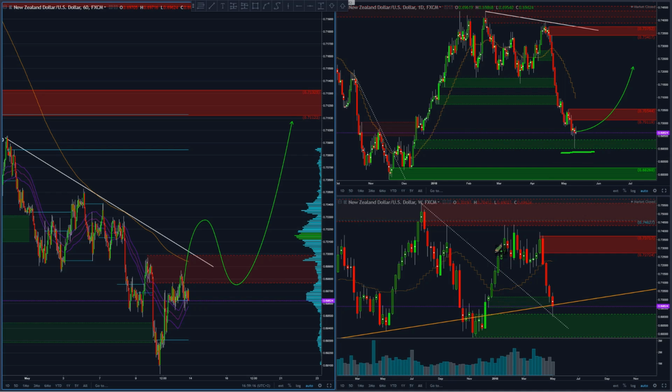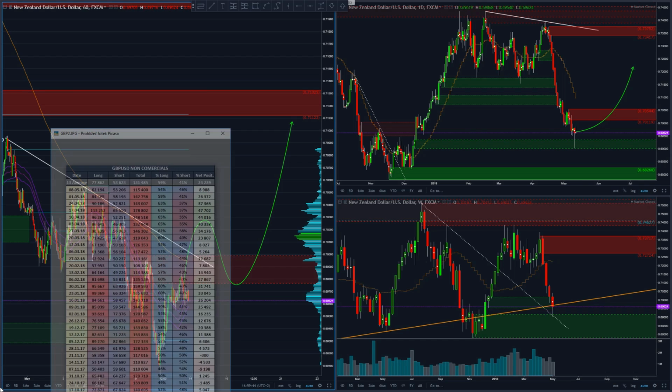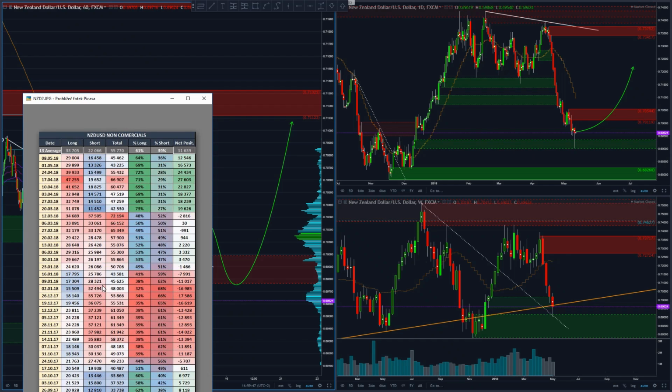As well, what do we see on the weekly? We can see that the market reacted on this weekly demand zone with this pin bar as well. This is the monthly trend line which is holding. So now potentially a move higher, and I don't know if market makers will want to add more shorts or what, but overall per the COT data, they still have more exposure to the long side, 64% to 63%.